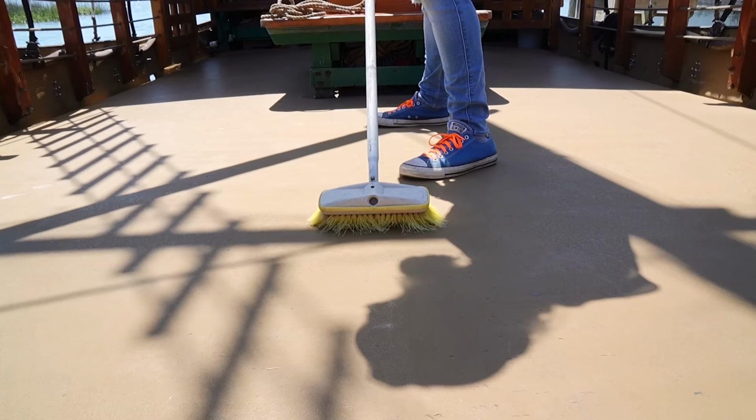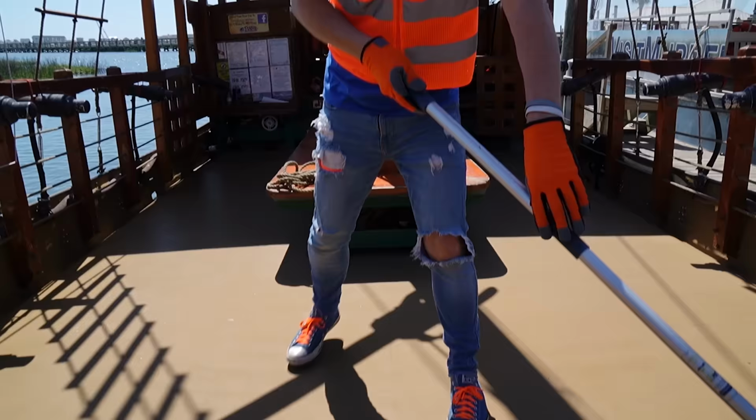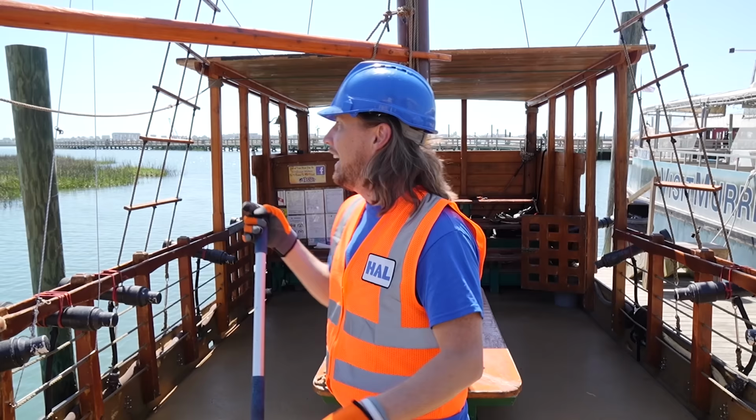Oh, we're just swabbing the deck here on this pirate ship. That means we're cleaning it. That's right. Getting it ready for a day out on the open sea.